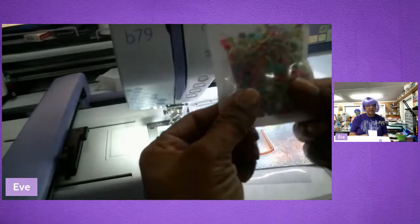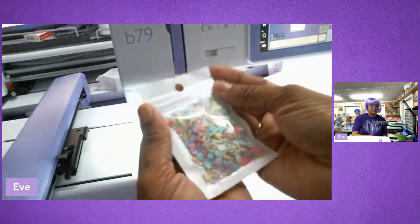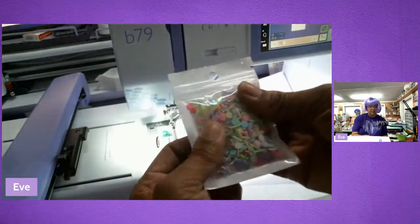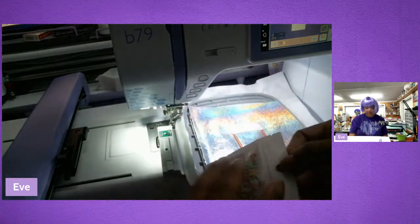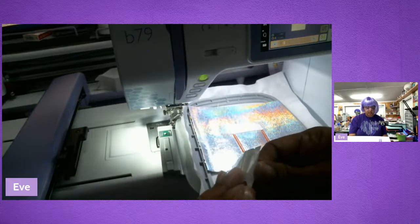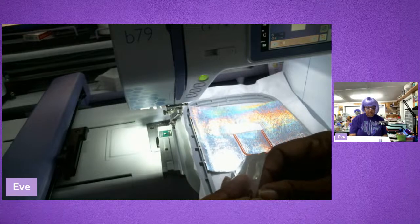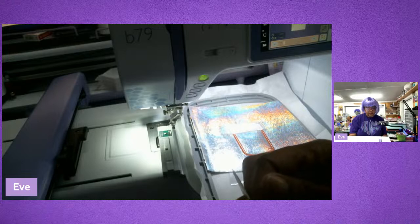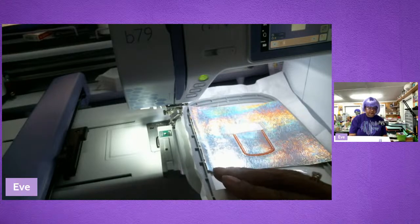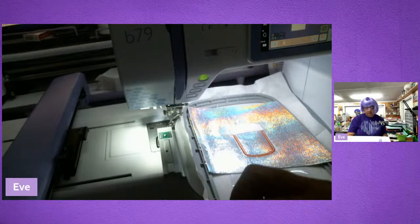All right, so here is my pack of confetti, so to speak. But these are polymer clay pieces that I bought from a company called Resin Rockers. And she has a whole ton of confetti stuff, polymer clay stuff to go in tumblers and stuff like that, and for resin. And that's what I bought it for.